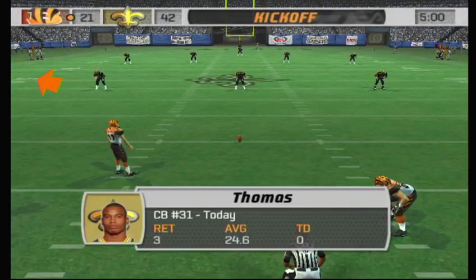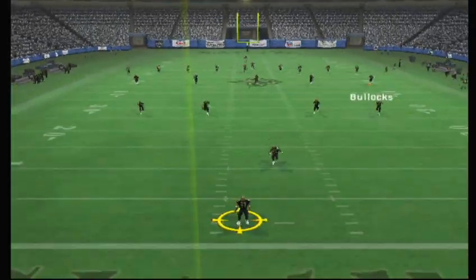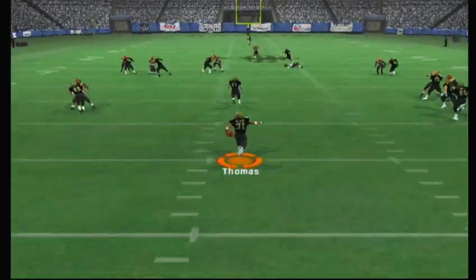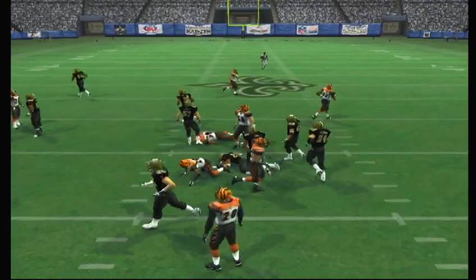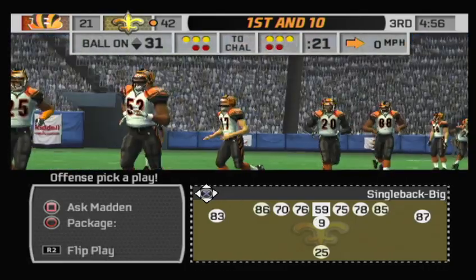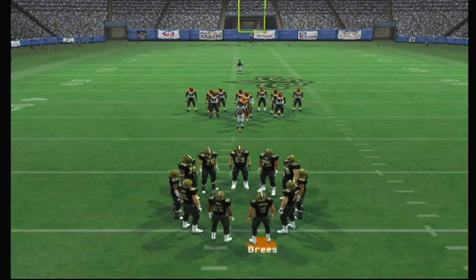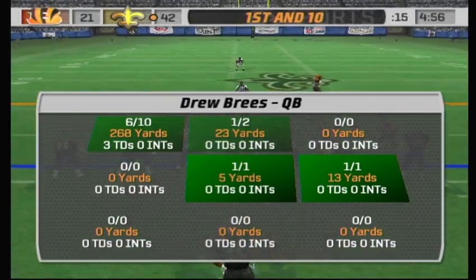As we take a look at his success returning kicks, we get ready for the kickoff. Thomas back to return. From the 3-yard line. With this kind of lead, some players might want to put it in cruise control. They better watch out, though. They haven't won this one quite yet. Ball on their own 31. At the 31-yard line. First and 10.